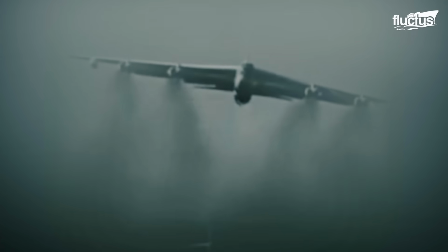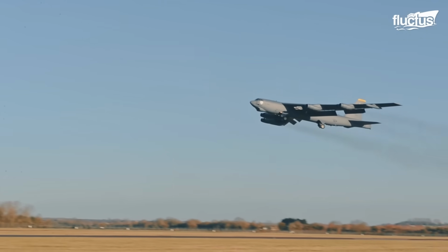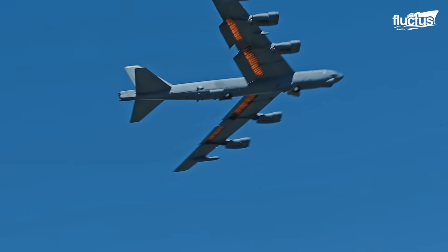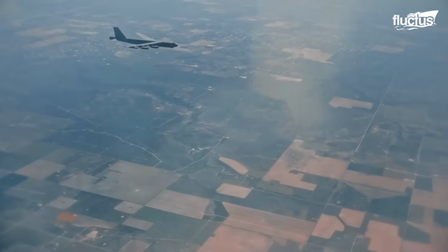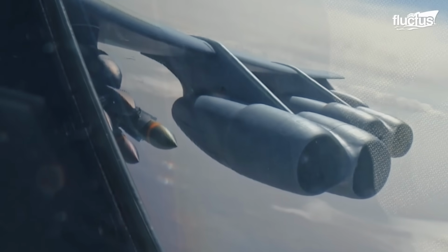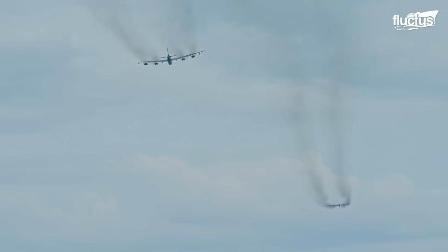Manufactured by Boeing in 1952, this aircraft is used as a long-range, subsonic, jet-powered strategic bomber. It has had historical significance, considering it has been in several important operations, such as delivering 40% of the total weapon drops during Desert Storm or providing air support during Operation Enduring Freedom.